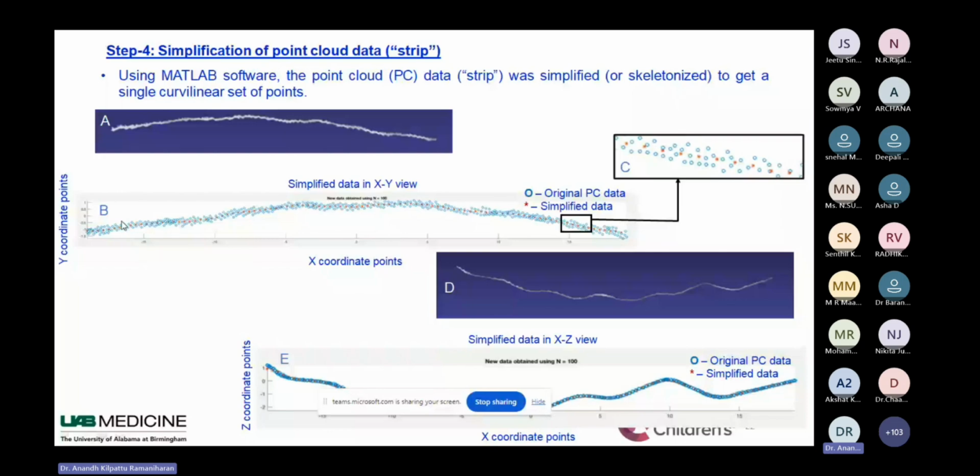If you have the toolbox, what is the name of the toolbox? Computational toolbox, I think. So that gives you the function called pcread that can capture any 3D surface rendering and will give you point cloud data. If you see the zoomed-in view here, you see blue dots. So it is not a single line, whereas it is populated. So we need to simplify this.